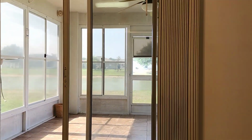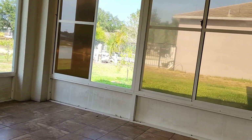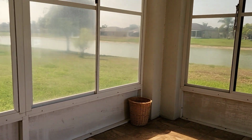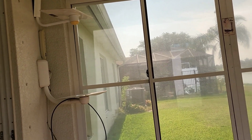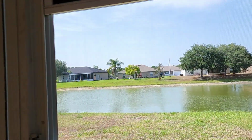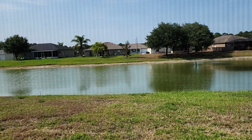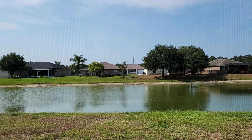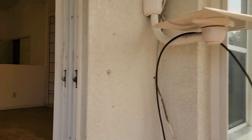We're going to cruise right outside the door here. You can see this nice screened in patio area. Plenty of room for your table, chairs. Looks like they used to have a TV sitting up there, which definitely makes sense. Might as well hang out here as much as you can. And then there's that gorgeous view right outside the back there. Nice little lake. And back inside.